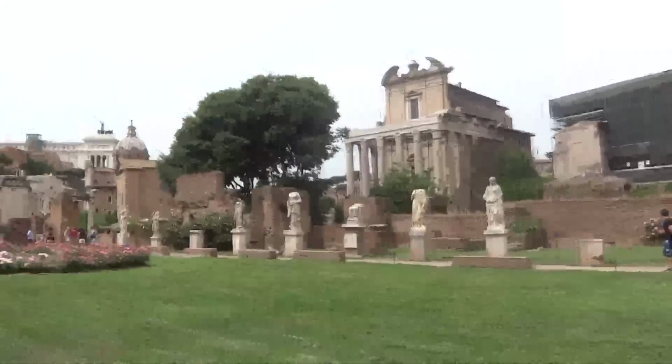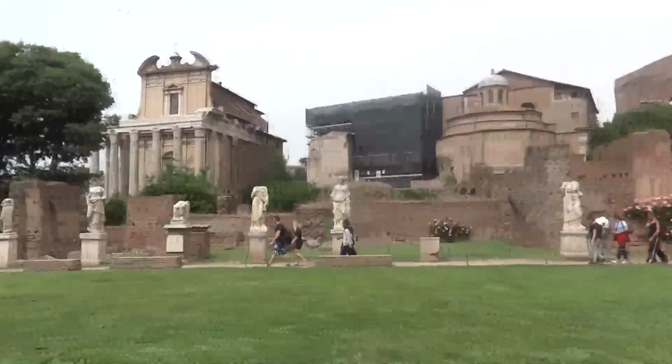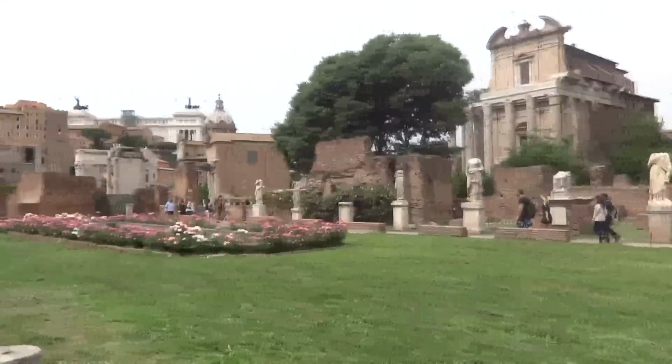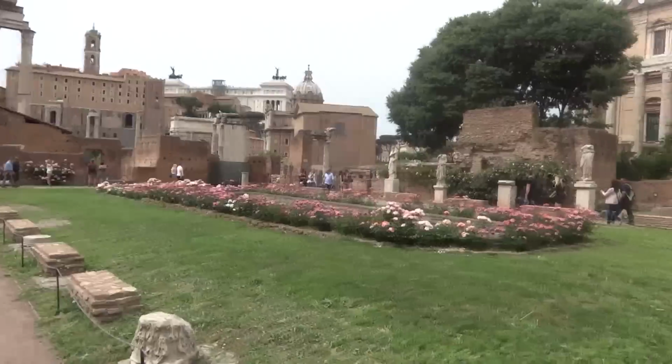For the first 10 years they were told what to do. 10 years they were priestess, and then the final 10 years of their 30 years as Vestal Virgins, they were the people who told others what to do. And this is the garden of the Vestal Virgins.